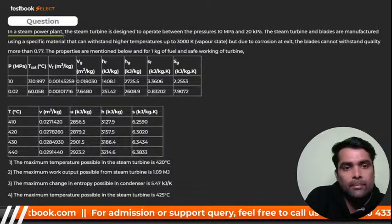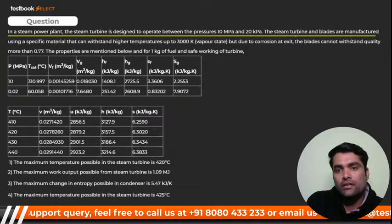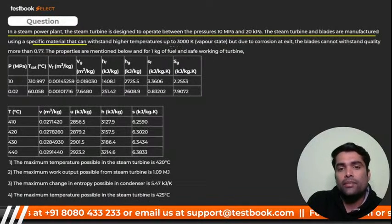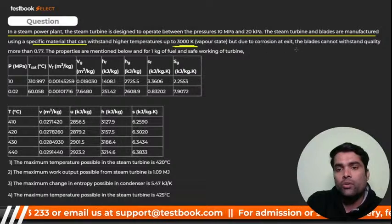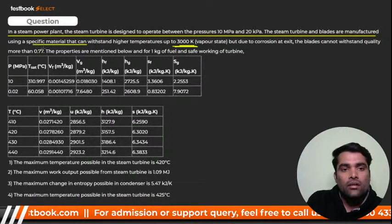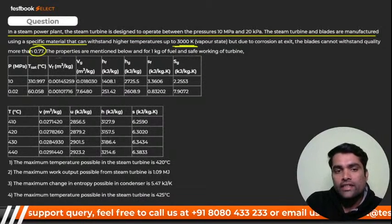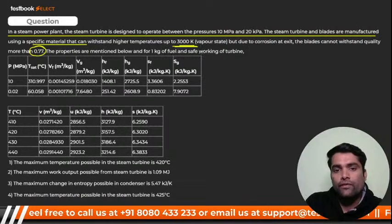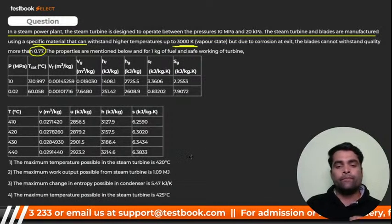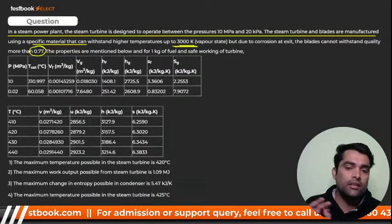So listen to me. In a steam power plant, the steam turbine is designed to operate between pressures of 10 megapascal and 20 megapascal. The steam turbine blades are manufactured using a specific material that can withstand a higher temperature of 3000 Kelvin. Vapor state, but due to corrosion at exit, the blades cannot withstand a quality more than 0.77. The dryness fraction is given, 0.77, for 1 kg, and for safe working of the turbine each and every condition is mentioned. Now you have to calculate these parameters and tell me which option is going to be correct, and which will be wrong.